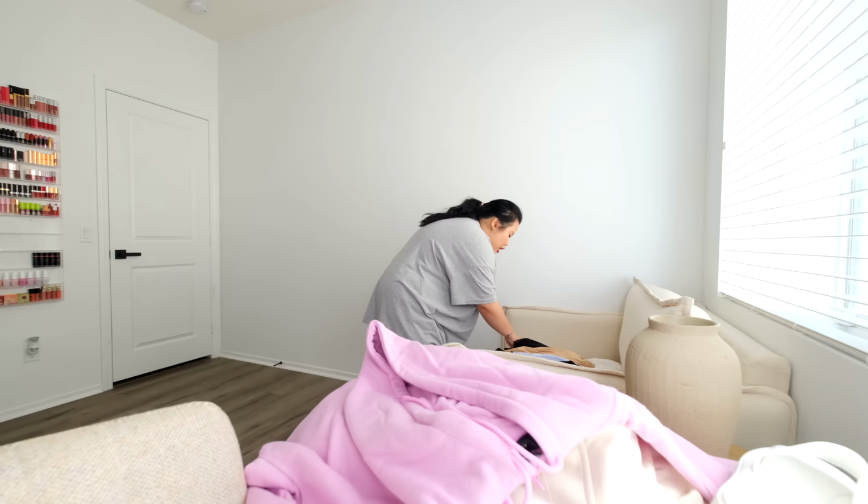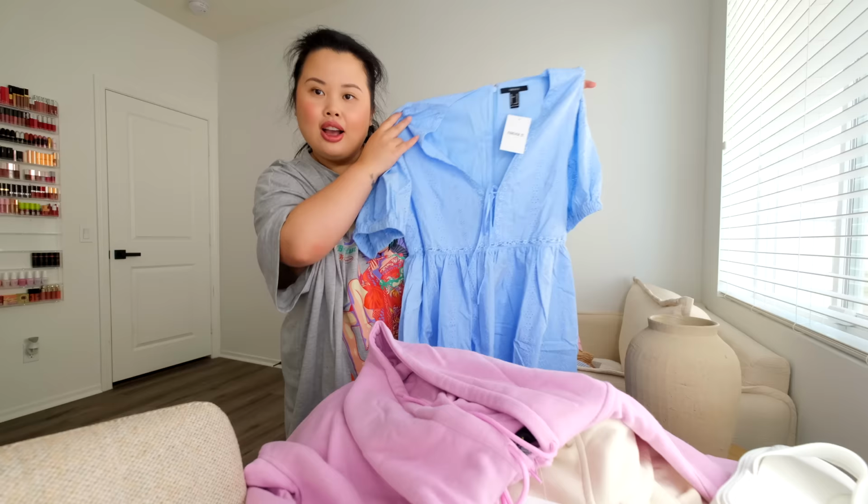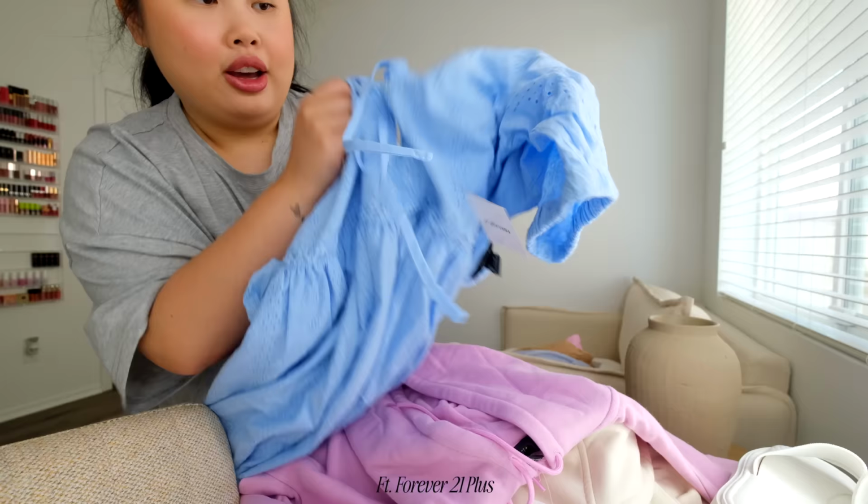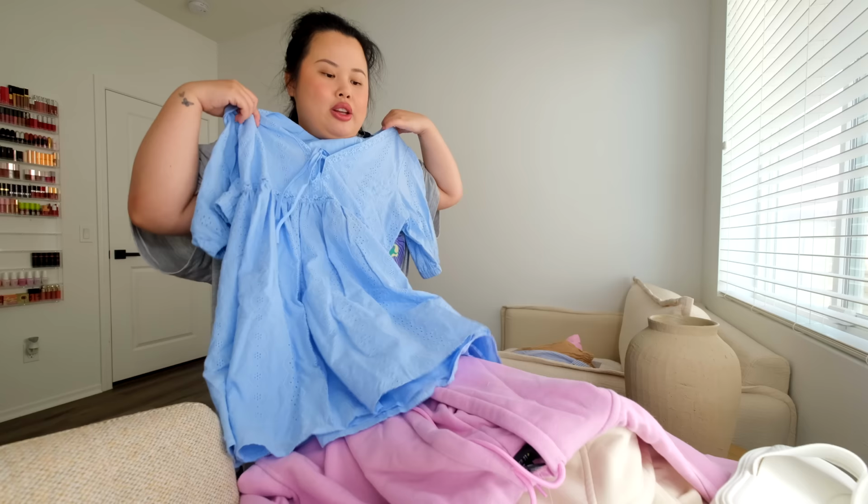If you guys are looking for basics or you want to dress it up for any special occasions, they have really cute dresses right now for summer. How cute is this? So adorable. Look at the detailing. Really nice quality. I saw this online because I was looking for new dresses for summer and I saw the detailing and I was like, oh, I love everything about it.